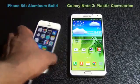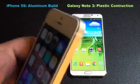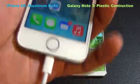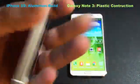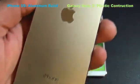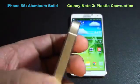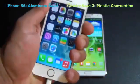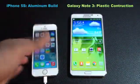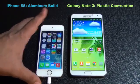Next, let's take a look at build quality. So iPhone 5s delivers in build quality, just like the 5 before it. Now, other than the HTC One and HTC One Mini, I don't think there's any phone that feels as premium as the iPhone 5s as you hold it in your hand. When you hold this device, you know you paid good money for it.